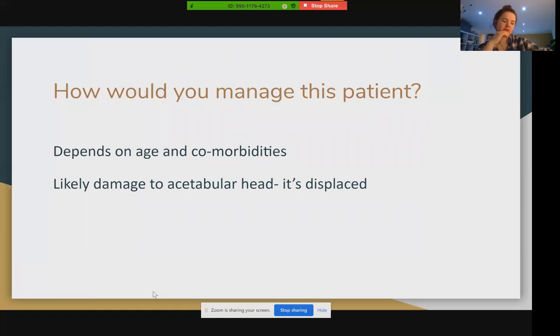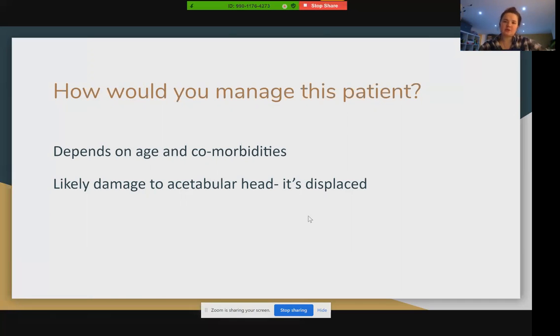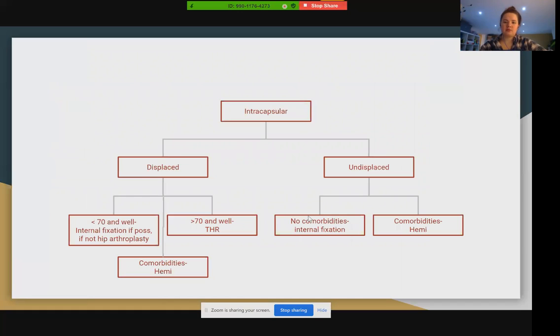So how would you manage her? Hemi, good. Makes sense? And there's likely damage to the acetabular head. You obviously wouldn't be making this decision as an F1, so it's not something I want anyone to worry about. It's just a good thing to know what their management would be.